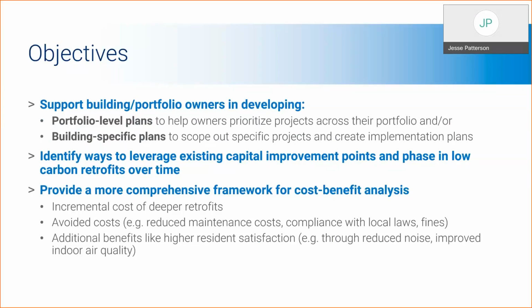Next, identify ways to leverage existing capital improvement points and phase in low carbon retrofits over time. Lastly, provide a more comprehensive framework for cost benefit analysis, such as highlighting incremental costs of deeper retrofits, going over avoided costs such as reduced maintenance, compliance with local laws, avoided fines, etc. And then lastly, additional benefits like higher resident satisfaction through reduced noise, improved air quality, and others.